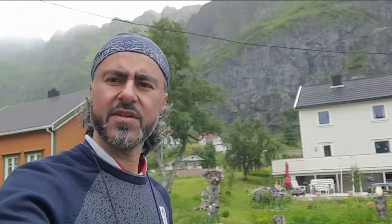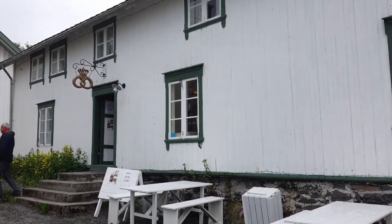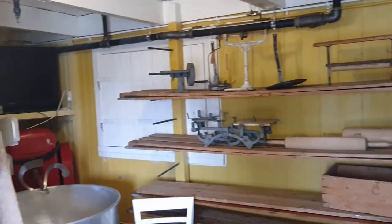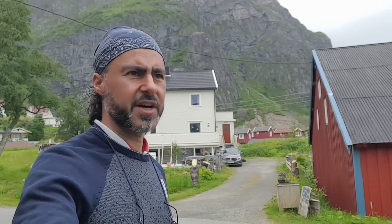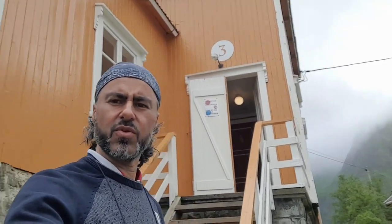There are seven buildings and this bakery, the very very old bakery. And then we will see other buildings right there. This is the oldest bakery. Years, the same bakery. €10 for an adult to visit this museum. So it's an open air museum, as you can see here. There are seven buildings, and this is building number three. So number one was the post office, just here. This is the post office.